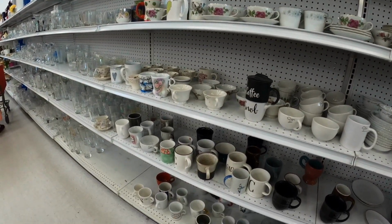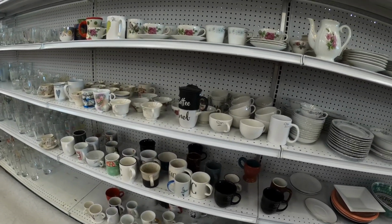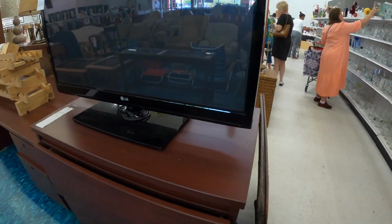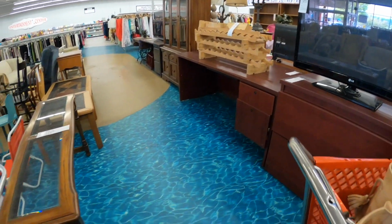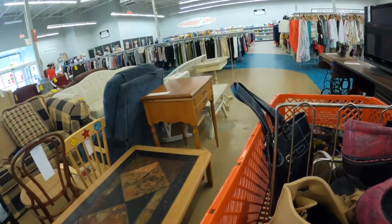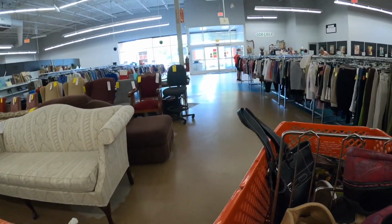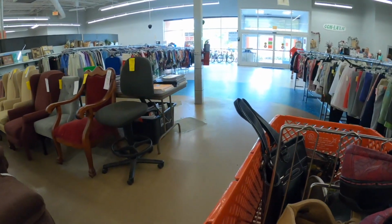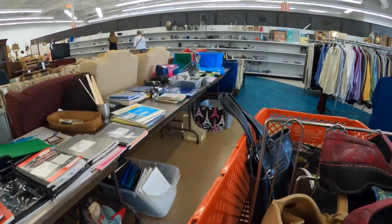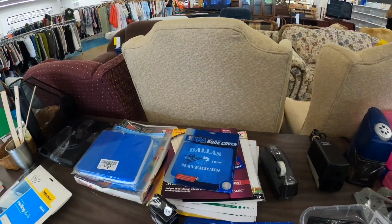So, we got our mugs. I don't necessarily see anything that's catching my eye today. Let's go ahead and head this way. Like I said, it's a little crowded in here. So I think I'm going to head back over here. They do right now have a school section out because of going back to school, so I will look for calculators, things like that. Anytime you can get Texas Instruments, obviously, that's a really good calculator.